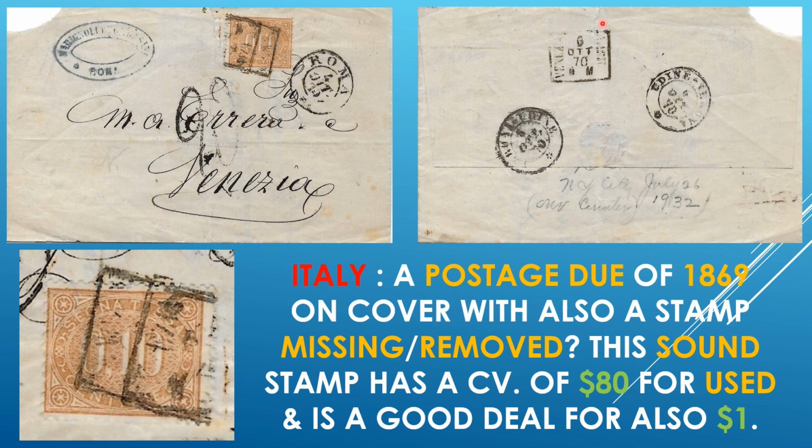And also here, look at these nice markings. I just feel sorry that both of these nice postal history items are kind of destroyed in some ways because of the missing stamps. Yeah, it's sad.